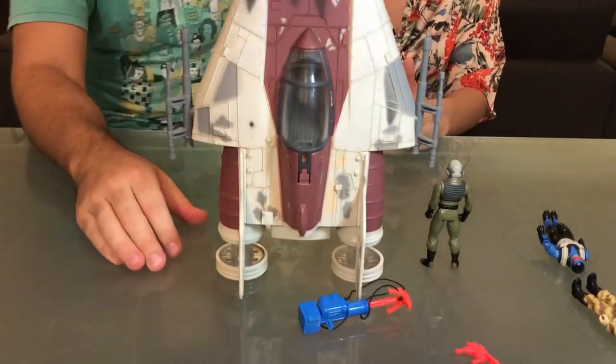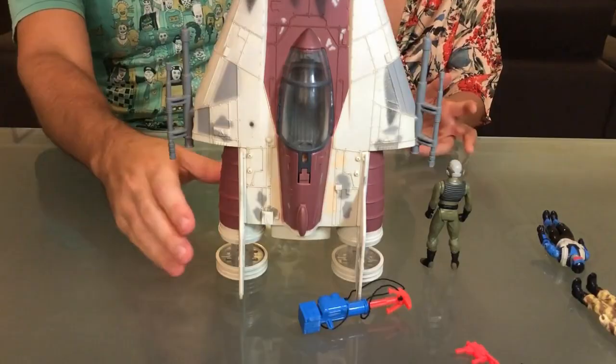But this one, I've always liked the fact that they've always put in details in the paint job. Like if you think about the AT-AT with the mud around its hooves and its legs.